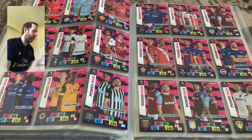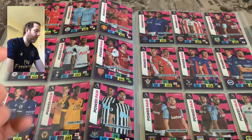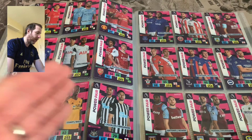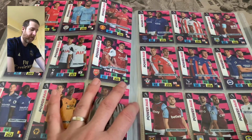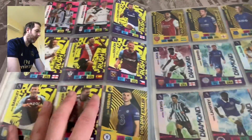So obviously the first couple, Mane and Firmino, Foden and Mahrez, Martial, Greenwood, Pulisic and Kante midfield. You know, Willian and Martinelli. You know, awesome players really. For Leeds, you've got Harrison and Klich, obviously midfield. So yeah, really good. And it goes on to this page.